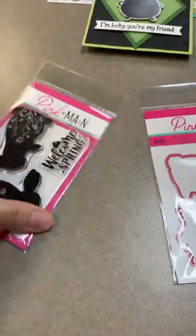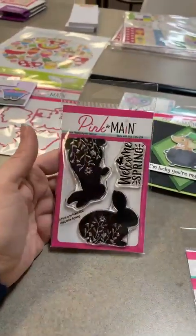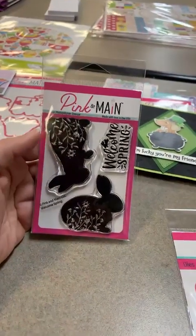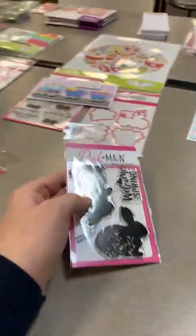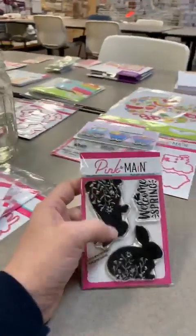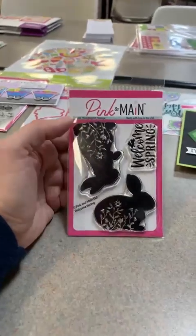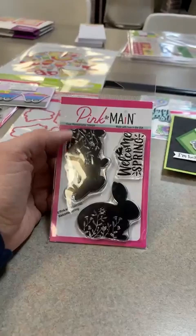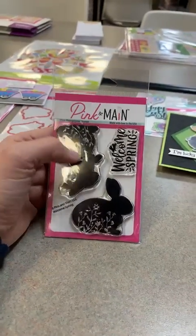this one here, Stamp and Die Combo again. I love how this one's kind of a reverse stamp image. I do like those. This one is called Welcome Spring. Now this one would be very cool doing with the Tombow markers to kind of give it a watercolory look. Another one that would be really cool with this is you could stamp this in white on craft and then come back in with your colored pencils and color it. That would be a fun technique for this one here.